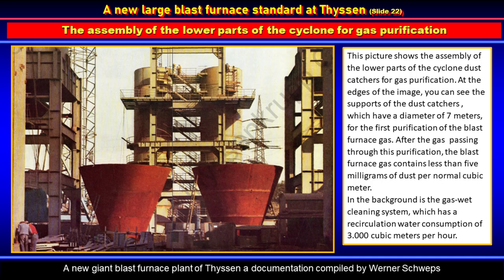This picture shows the assembly of the lower parts of the cyclone dust catchers for gas purification. At the edges of the image, you can see the supports of the dust catchers, which have a diameter of 7 meters, for the first purification of the blast furnace gas. After passing through this purification, the blast furnace gas contains less than 5 milligrams of dust per normal cubic meter. In the background is the gas wet cleaning system, which has a recirculation water consumption of 3,000 cubic meters per hour.